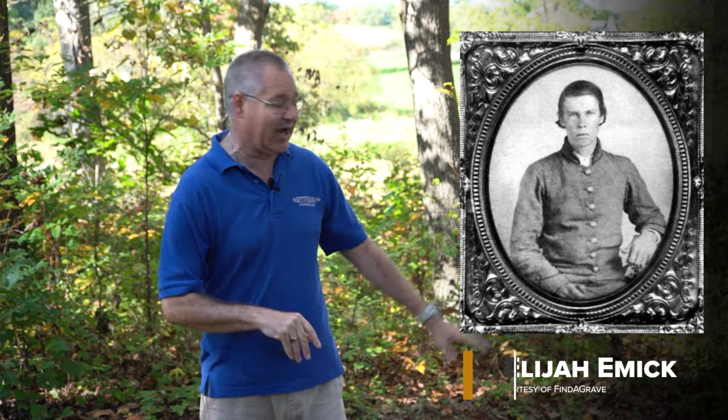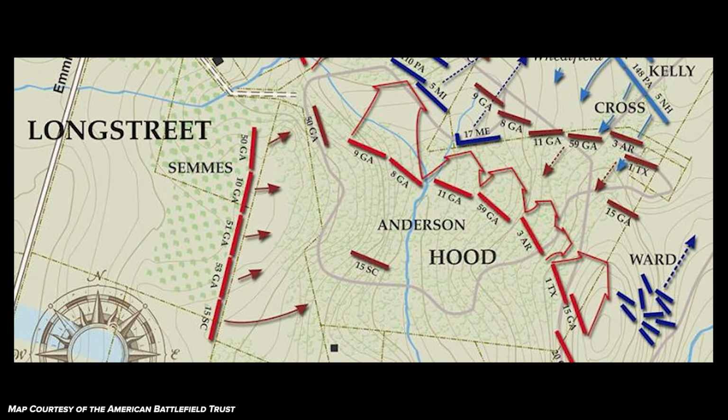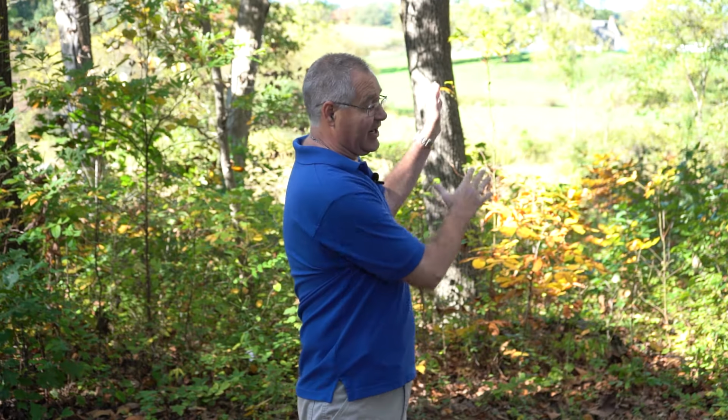This would be part of Joseph Kershaw's brigade fighting on July 2nd, 1863, right over here behind where I'm located. It gets moved down to the right or south. It's further than most of Kershaw's brigade here in the fighting up along where the Stony Hill is located. Unfortunately for young Emick, he gets shot in the upper third of his thigh while he's fighting over here behind me on July 2nd, 1863.